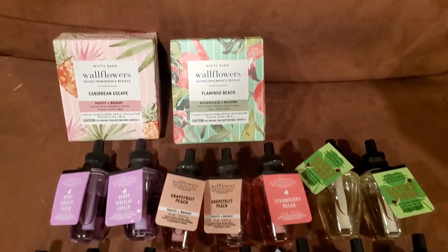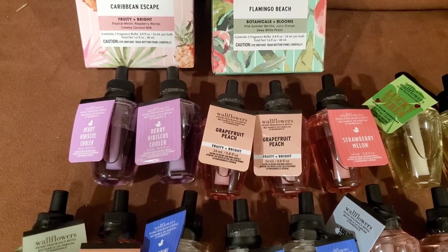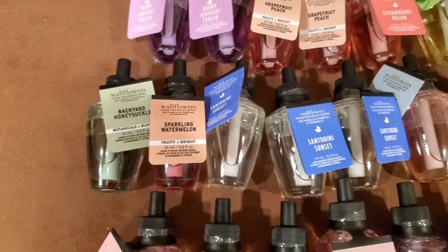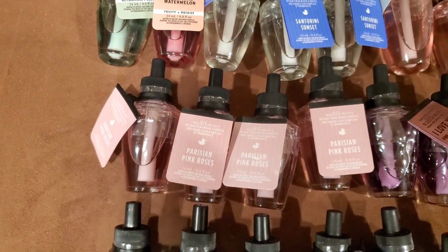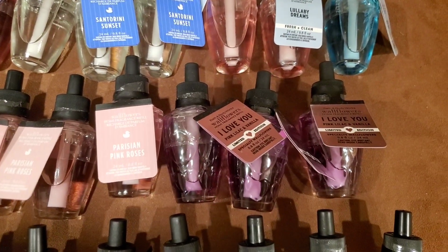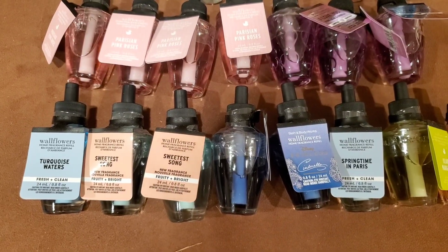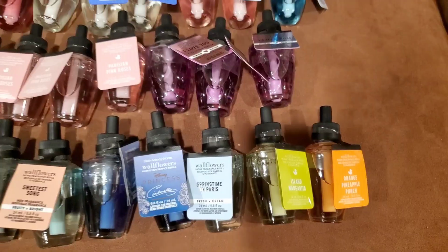So I have the Caribbean Escape, Flamingo Beach, 2 berry hibiscus coolers. I wanted to get more of those, but they got canceled from my last order. 2 grapefruit peaches, a strawberry melon, 2 lucky vibes, a backyard honeysuckle, a sparkling watermelon, 3 Santorini sunsets, 2 lullaby dreams, a water lily springs, 4 Parisian pink roses, 3 of the I love you pink lilac and vanilla, turquoise waters, 2 sweetest songs, 2 Cinderella, 1 springtime in Paris, 1 island margarita, and 1 orange pineapple punch.